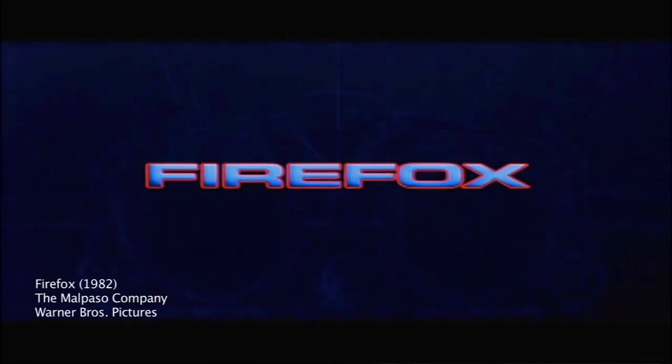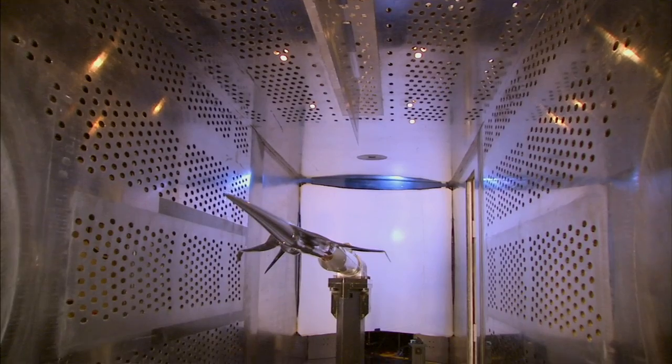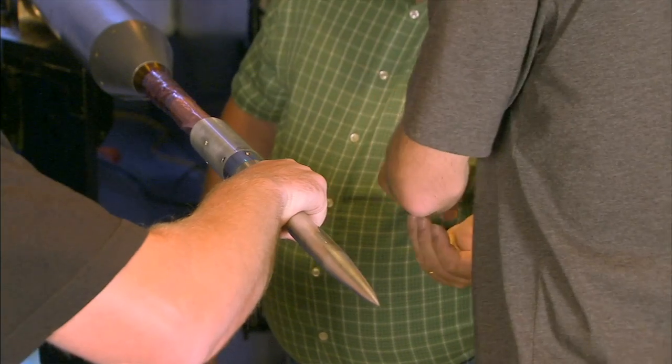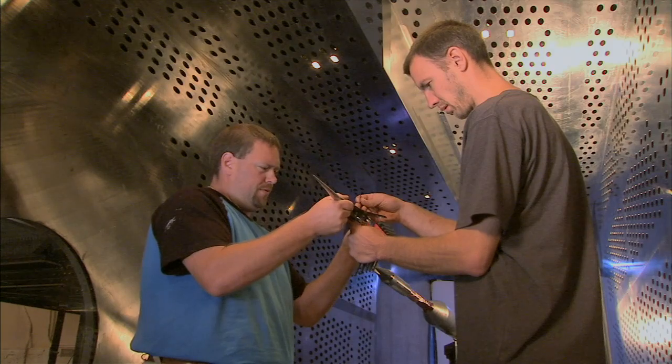Awesome. Well, I was looking at some of the images in the wind tunnel, and it looks like the plane looks very similar to Firefox that Clint Eastwood flew in the movie back in the 80s. Did you guys borrow from that technology, or? Not really, no, but it is kind of interesting that the airplane is not really all that different from other supersonic aircraft designs, in that it still has a delta wing and supersonic inlets. The key thing that we're really going after is the detailed three-dimensional shape of the airplane, particularly the shape of the nose and particularly how the engine is integrated.